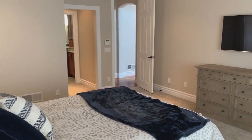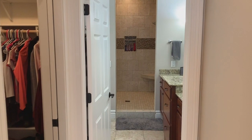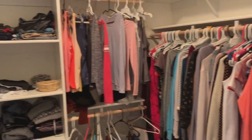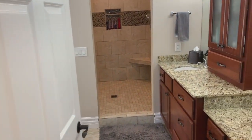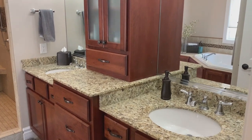Impressive. And so right off this master bed going into the bathroom here, got a closet right to the left. Walk-in closet. Nice, good size walk-in closet. Now the house was built in 2012. It was a custom built house, and the carpeting, however, is all brand new. Wow. So that's nice. Plush carpeting that's in there.